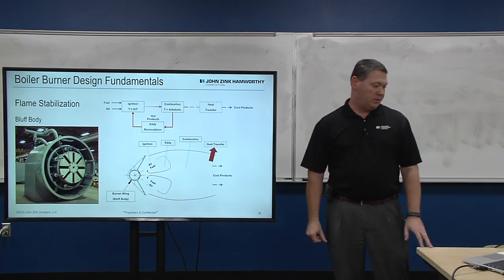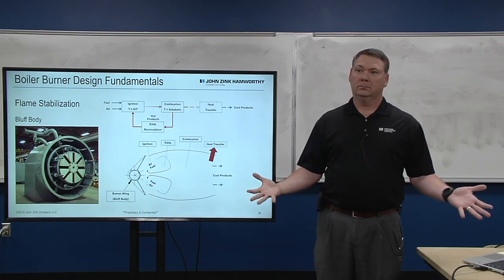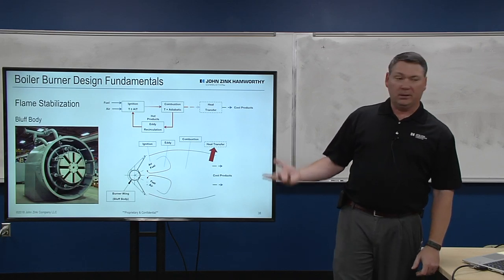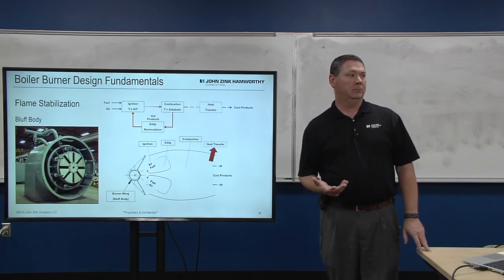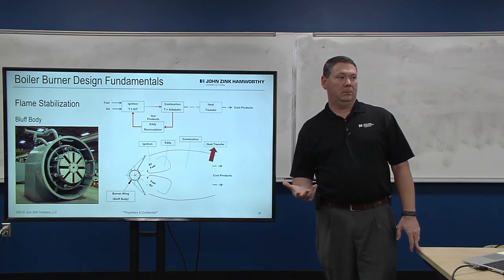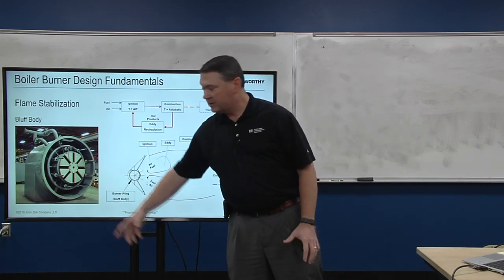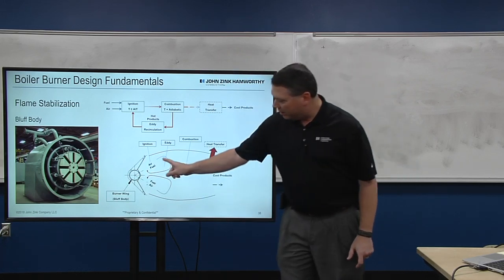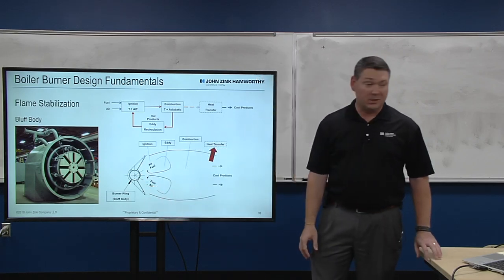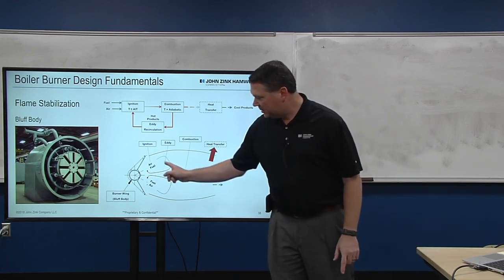For flame stabilization, you need some sort of bluff body. And what does a bluff body do? It creates a low pressure recirculation zone. Because you have to get fuel and air in the right mix to light it and to stabilize combustion. Whether it's big blocks, like on this, that are refractory blocks interrupting the air, causing circulation. This is an example of a burner wing for a duct burner, for a cogen plant that would have this type of application. And you're mixing the fuel and air.